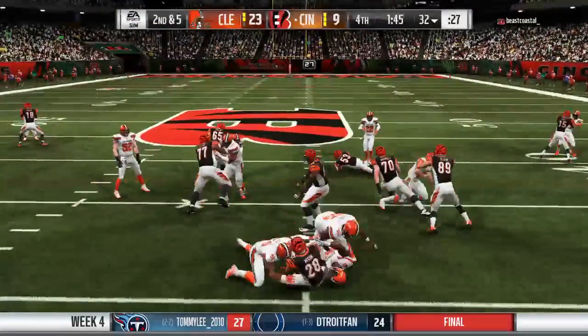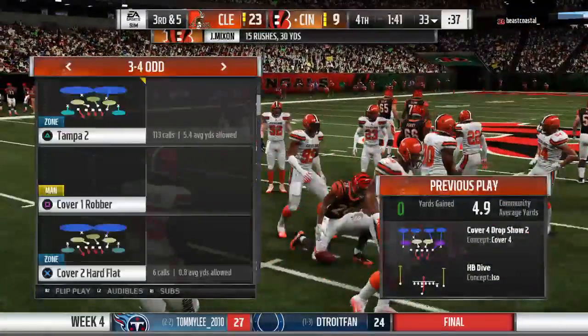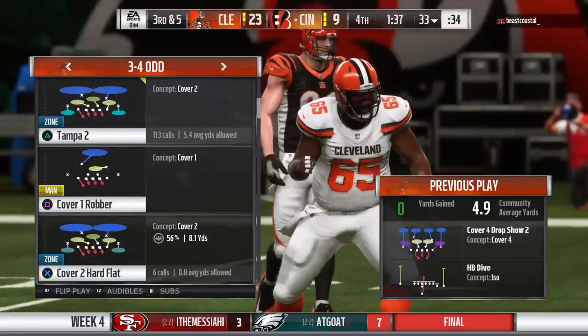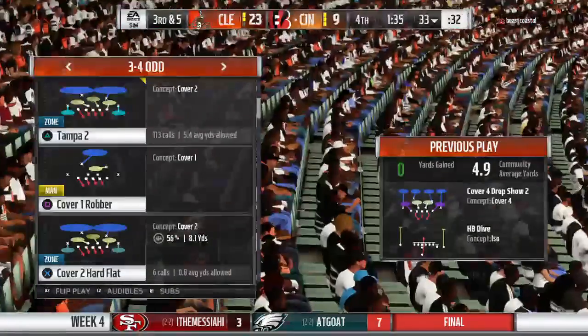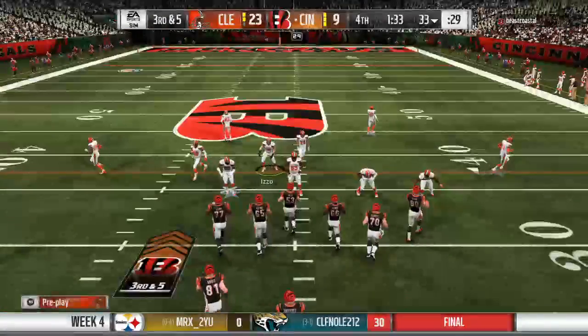Again, it's Mixon. And this carry not as productive. He's swallowed up at the line of scrimmage. They'll say no gain on the play there, and now it'll be 3rd down. Seems pretty obvious defensively a key was stopping the run game. How have they done it so successfully?